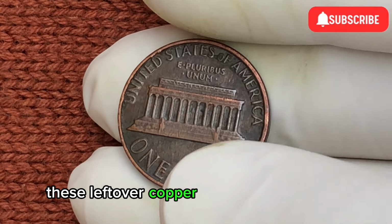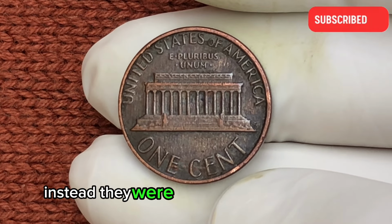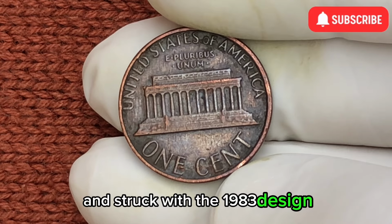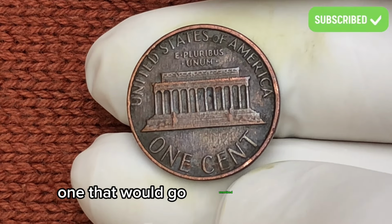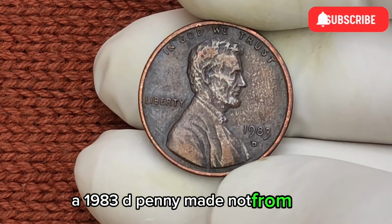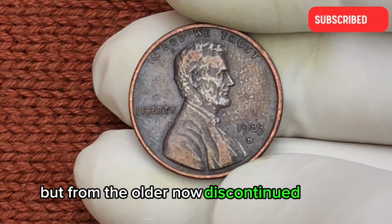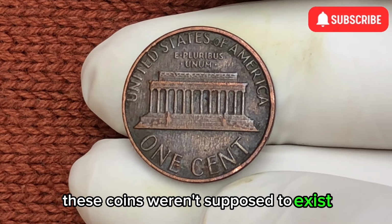These leftover copper planchets had been meant for retirement. Instead, they were accidentally fed into the minting presses and struck with the 1983 design, and just like that, a mistake was born. One that would go unnoticed by nearly everyone at the time. The result? A 1983 penny made not from zinc, like every other coin that year, but from the older, now discontinued copper alloy. These coins weren't supposed to exist.